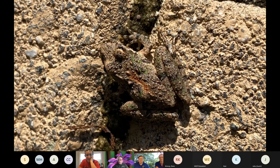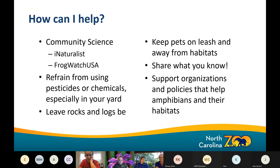But yeah. All right. So those are two big community or citizen science programs that you can participate in. But kind of like we were talking about some of those other ways that we help the salamanders with all those giant rocks, it's important to leave rocks and logs be for a lot of our amphibian friends. They like to live where there's lots of big rocks, or in fallen logs.